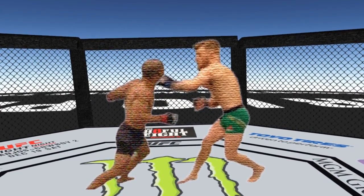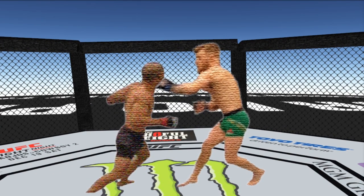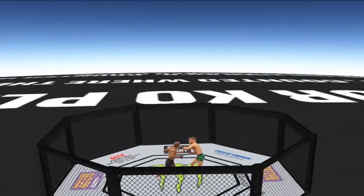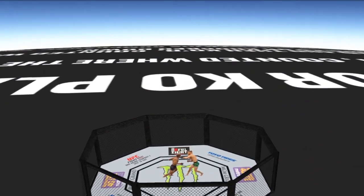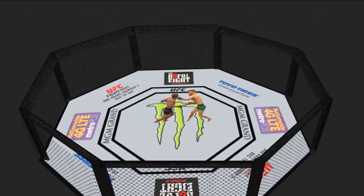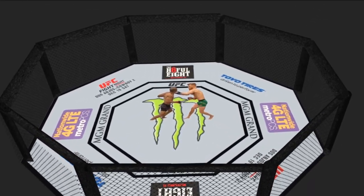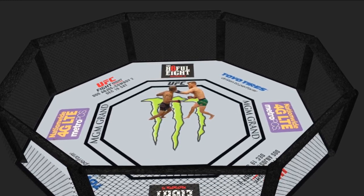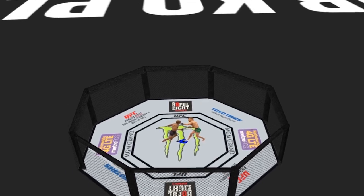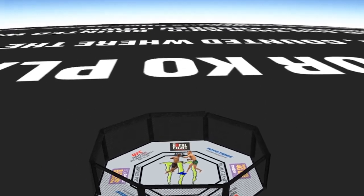Jose Aldo versus Conor McGregor is one of my favorite knockouts of all time. It was quick, decisive, brutal, and rare. The rare part is its location. It's one of few knockouts that I can remember that happened right in the middle of the cage. Conor McGregor's fist lands on Aldo's chin right when Aldo's head is above the middle of the octagon.